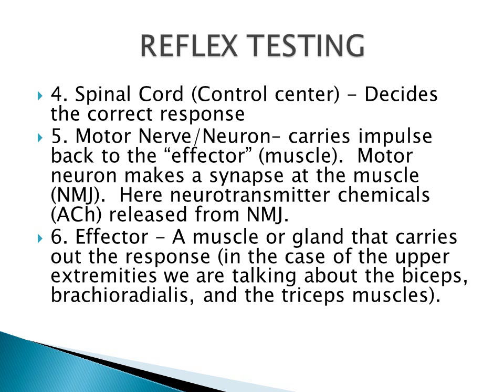So it's the motor neuron that carries the impulse back to the muscle, and once at the muscle, the motor neuron makes a synapse, or a junction, or a connection at the muscle, and we call this the neuromuscular junction. Here at the neuromuscular junction, the motor neuron releases chemicals. In this case, acetylcholine is released from the neuromuscular junction, and it's the neurotransmitter that then acts on the effector. Now, finally, the sixth component of the reflex arc is the effector, which we said is a skeletal muscle which carries out the response.